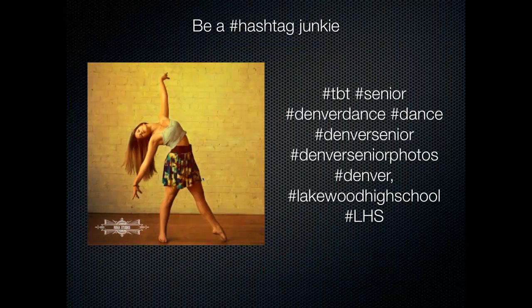Throwback Thursday, seniors, Denver Dance, Denver Senior Photos, Lakewood High School in capitals. The great thing about this is I had a client find me under the hashtag Denver Dance and hire me for a session for her dance pictures. And this was just a throwback photo I posted for Throwback Thursday. So you never know what you're going to get if you hashtag and people search by that. You might get new business from it. So that's just an example of that.